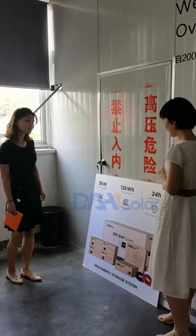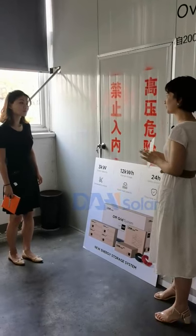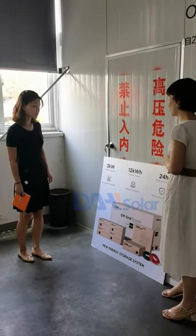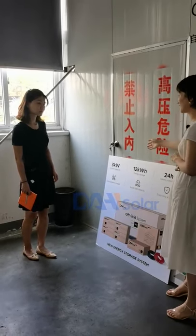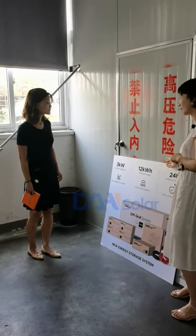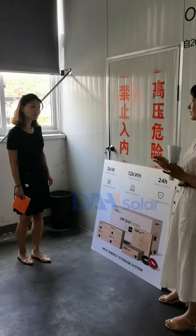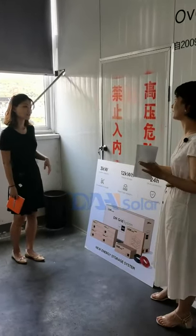Yes, and also the energy storage capacity is very large, which can meet your house appliance needs for 24 hours. For example, you buy a 3 kilowatt system. The battery capacity is 12 kilowatt hours. It normally is enough for general houses with 3 to 5 people.